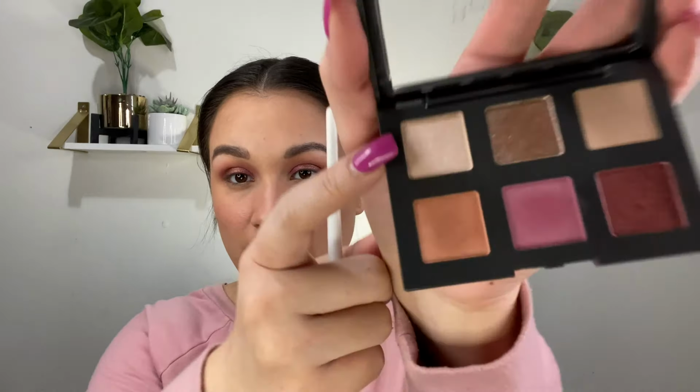I'm going to use the shade right here, which is that nice shimmer for the inner corner. There is some fallout with this palette, so you might want to do your eyes first, because I am having a little bit of difficulty with the fallout. As I'm trying to wipe away the fallout, I feel like my makeup underneath is getting disturbed, and there's a lot of shimmer now under this area, just because of the shimmery eyeshadow I put on top. Then I'm going to take the shade right here and put that on my lower lash.